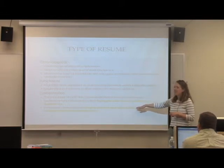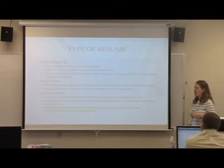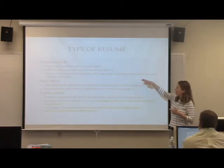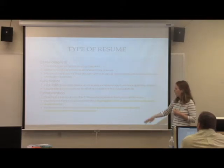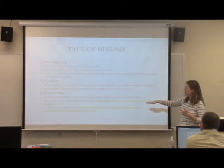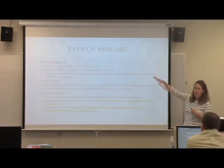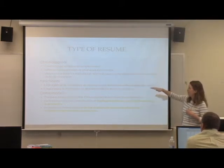What we're going to work on today is actually a combination version. This doesn't mean that you always need to do this combination version if you look into one of these two and you like it better. But the way I'm going to help you lay this out is this combination, because it has both the best parts of your chronological and also of the functional.